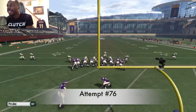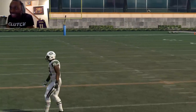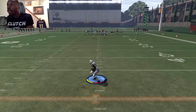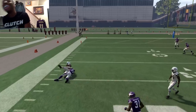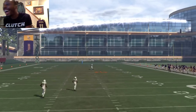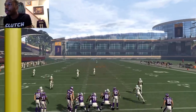Don't kick it too fast. Come on. Oh, this is terrible. Oh, you can't see me past the pylon. Let's go. Get off me. Oh man, that was awesome. All right, maybe I can do this. Oh, that's too short.